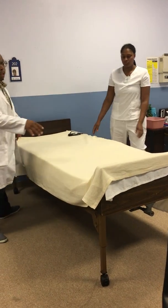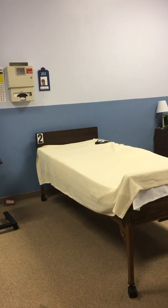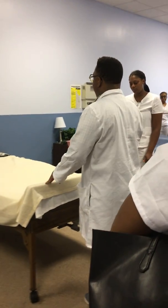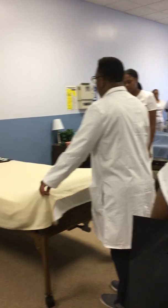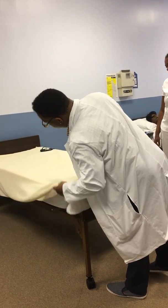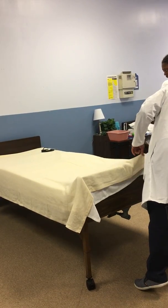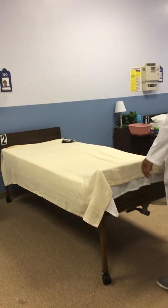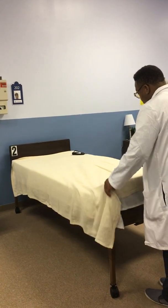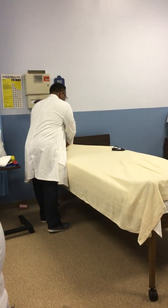Once you actually have your top sheet and your bottom sheet on, you always want to stand directly at the head, the end of the bed, the foot of the bed. This gives you an opportunity to look on both sides to figure out, is your linen evenly on it? Is this top sheet and bottom sheet evenly on the bed? And in the event it's not, it's okay to give it a little shift to make sure your stuff is as even as possible.